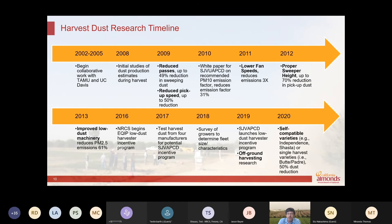And then when the district, as part of that PM2.5 plan, also saw an opportunity to help growers adopt these low dust harvester pieces of equipment, we did another round of research with them with additional equipment, and were able to get those manufacturers approved for that program as well. Now, even if the entire industry adopted our best practices and moved to low dust harvesters, we might still not reach our 50% goal. So there are some other advances that we're looking towards and developing that will help us achieve that.